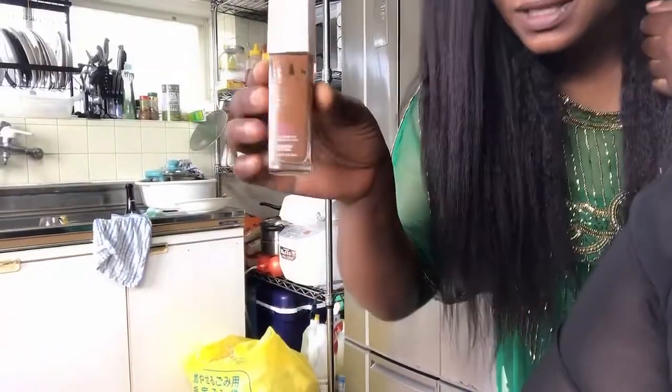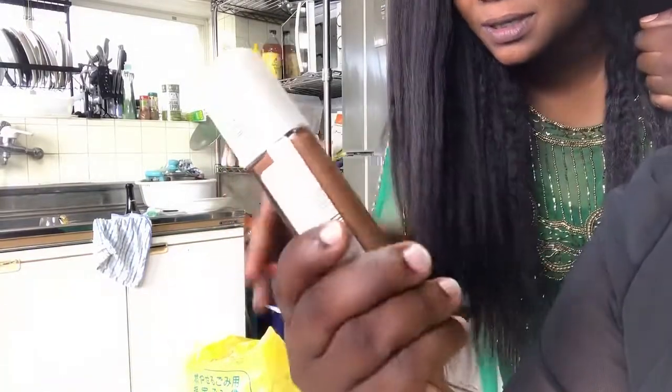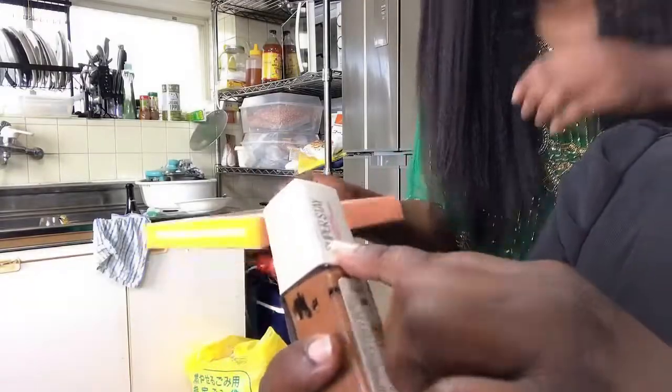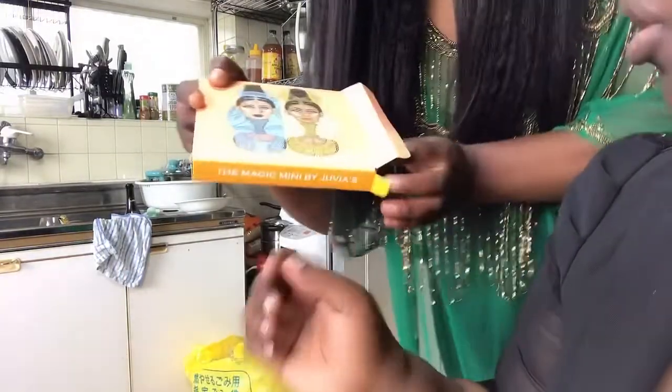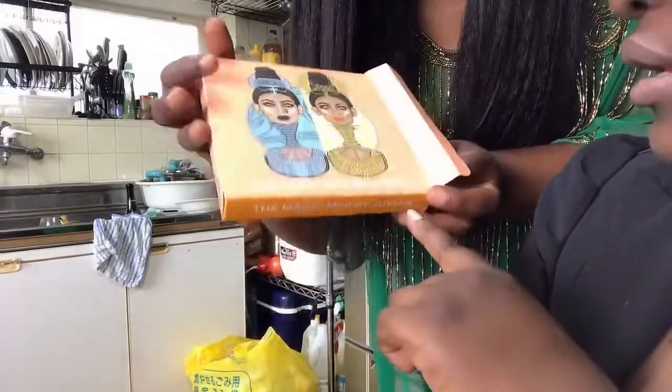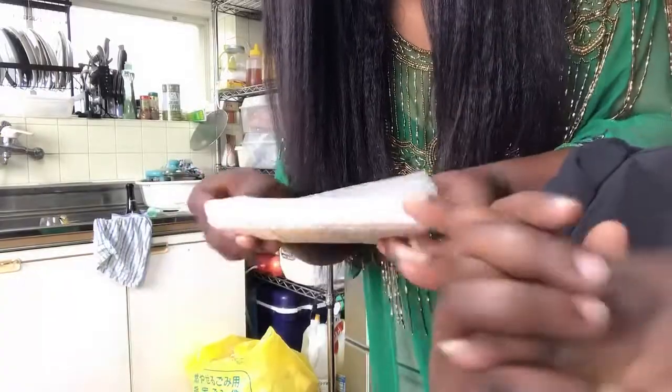We are going to be using... I don't know if you've seen. Okay, so we have here the foundation. It's a Superstay. Very effective. And we also have the Magic Mini Mascara. I guess that's mascara, right? Mascara. Yeah, very good as well.